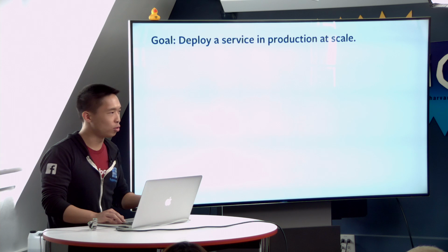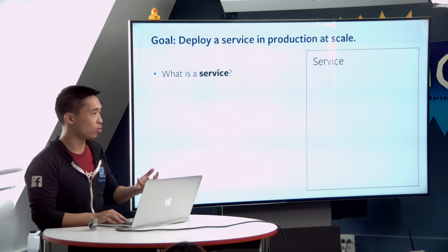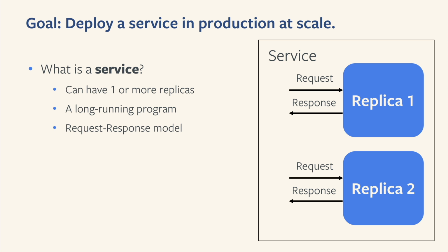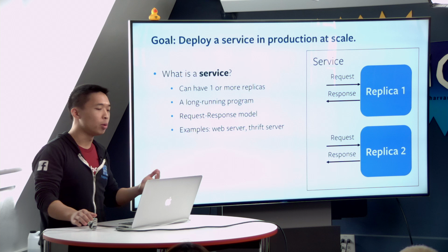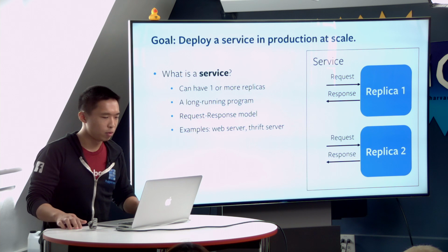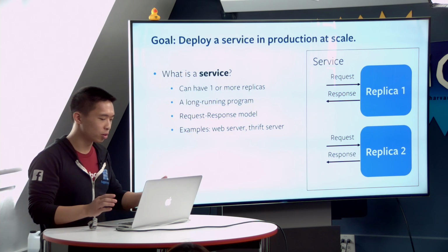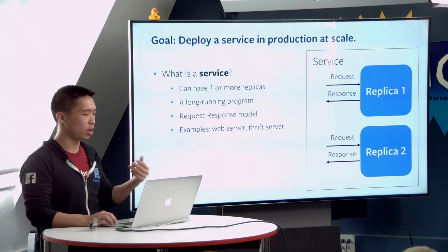So our goal is to deploy a service in production at scale. But first, what is a service? Let's first define what a service is. A service can have one or more replicas, and it's a long-running program. It's not meant to terminate. It responds to requests and gives a response back. As an example, you can think of a web server. If you're running Python, a Python web server, or if you're running PHP, an Apache web server, it responds to requests and gives a response back. And you might have multiple of these, and multiple of these together compose your service that you want to provide.